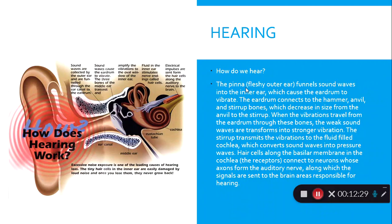And then the stirrup, that then transfers the fluid to the cochlea. And here in the cochlea, you're going from air to a fluid-filled cochlea, okay? So the stirrup then vibrates the cochlea, and in the cochlea, these sound waves then, because you're going from one medium of air to a different medium of water, they turn into pressure waves, okay, which then further amplifies the sound. Within the cochlea, okay, this is where you have hair cells along the basilar membrane, okay, so in that fluid-filled area of the cochlea, that's where you have the hair cells.